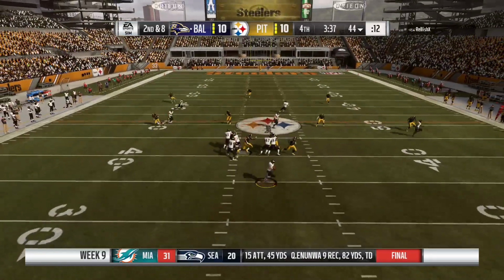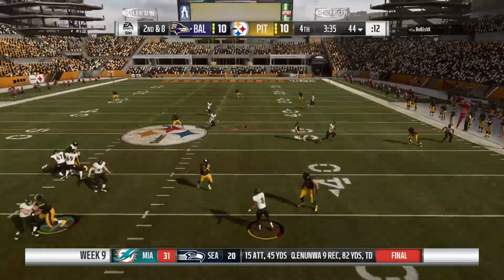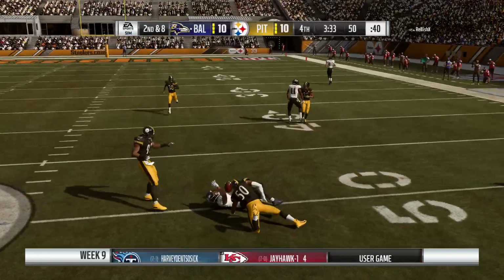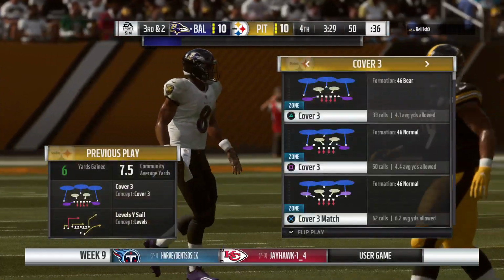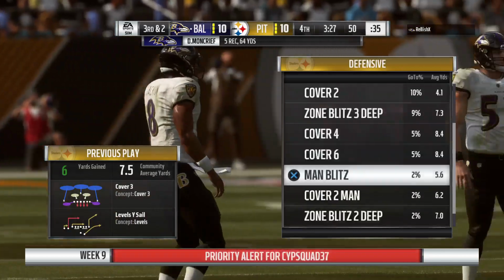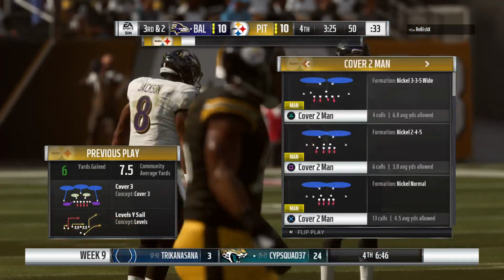Looking to throw on second down. Jackson flushed out right. It's caught by Moncrief. And he'll get it out to midfield. Looks like they'll spot it right at midfield at the 50. 6 yards is the pickup, and that'll lead to a third down.